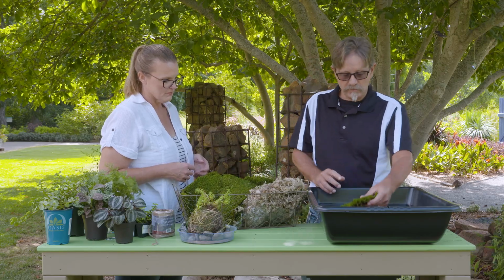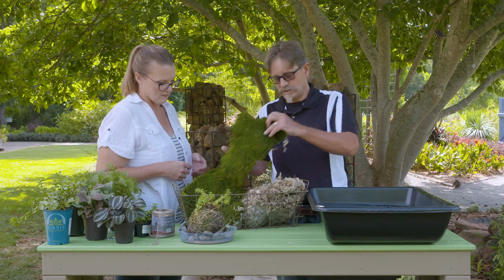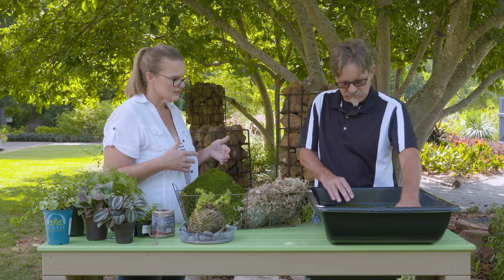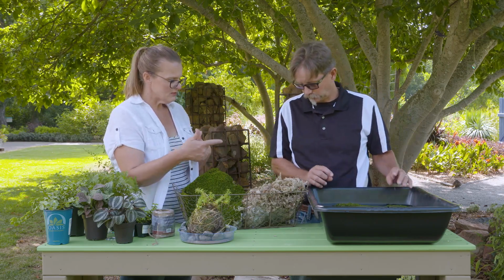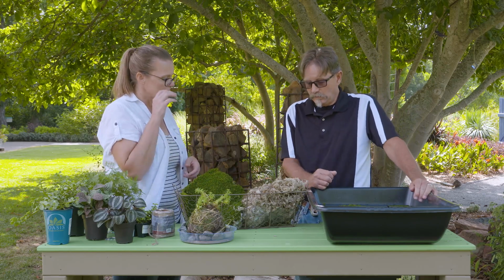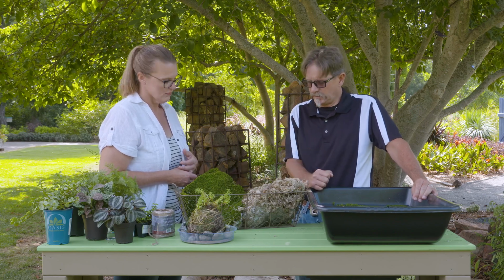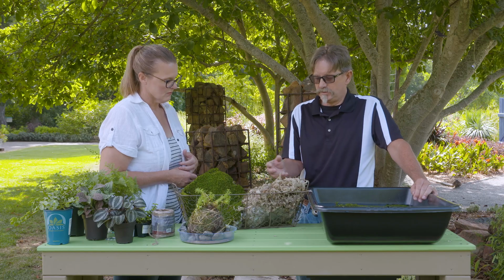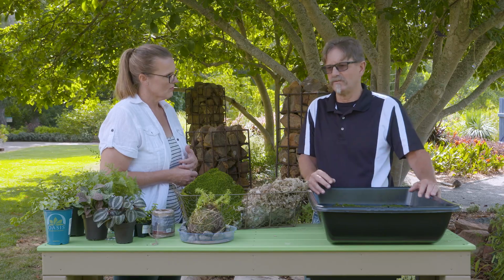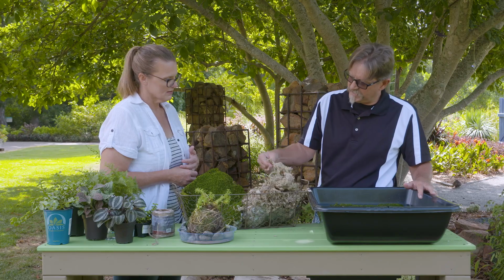Because we want to make it pliable for later on when we're making the actual moss ball. And you can get a lot of these mosses at craft stores or online, is that correct? Yes, ma'am. Is there a difference between pro or con for using sphagnum versus sheet or vice versa? Well, for me personally, I like the green versus the brown. It's just a prettier color to me. Also, when you go to wrap the ball itself, the sheet moss is easier to wrap and make pliable, than the sphagnum moss, which is kind of in pieces, as you can see here.